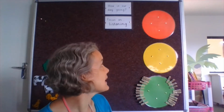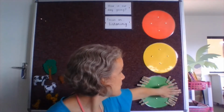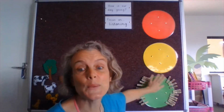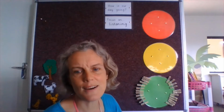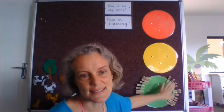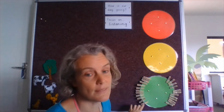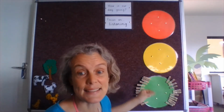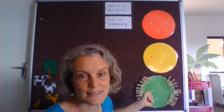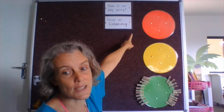Now you'll see that it is set up just like a traffic light. And on the bottom, the green one, that's where we all start because we're all ready to go, start our day in a positive way. And everybody has their name on a peg. And they can read their own name, find it, and it's on the green light for the start of the day. It says at the top, how is our day going?